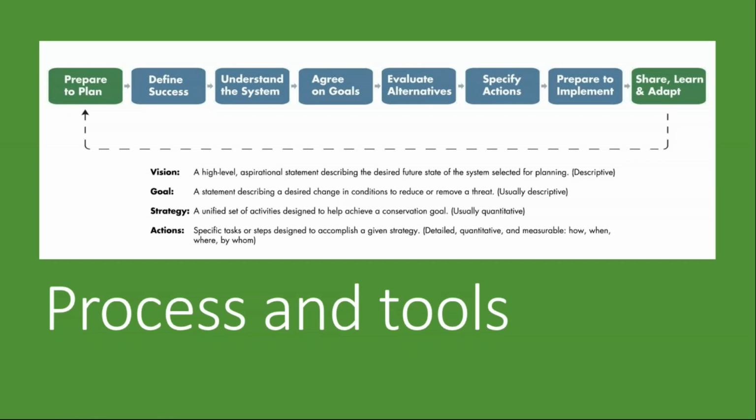You've got stage 3 there on the screen, understanding the system. That's where within those working groups you've roughly worked out beforehand, you can really get into the meat of the system and apply the tools that we'll be talking about in week 3 to understand how these factors might be linked to drive a population down. So it's going to be a really important and sweat-making time to understand the system, and you go into much more depth within the workshop.